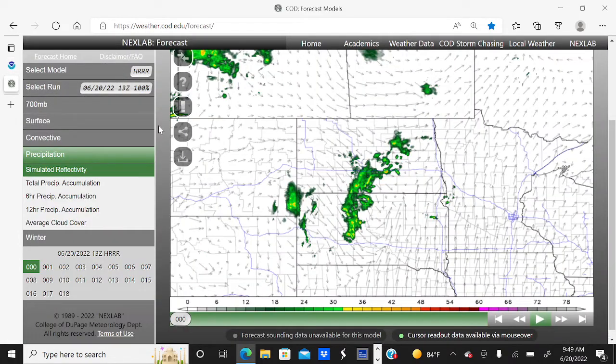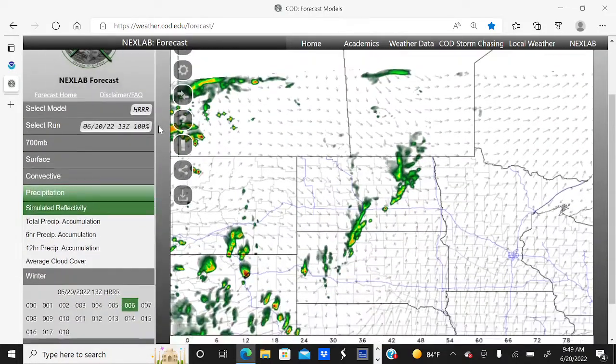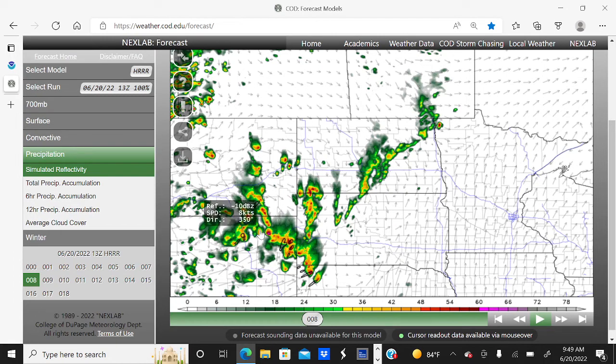Timing out the storms, beginning around 2 o'clock this afternoon, Central Daylight Time, we're going to start to see scattered to numerous showers and thunderstorms develop across areas of northeastern Wyoming, southeastern Montana, and western Nebraska. And as we head into 3, 4 o'clock this afternoon, the storms are going to really increase in coverage as they push across into western South Dakota and northeastern Wyoming.